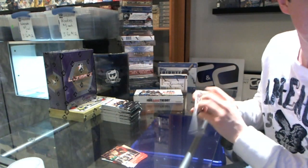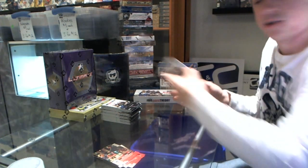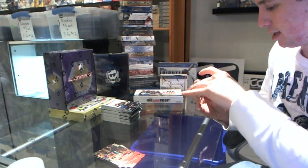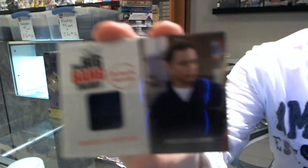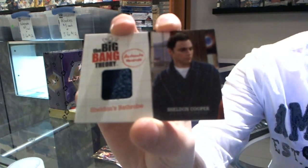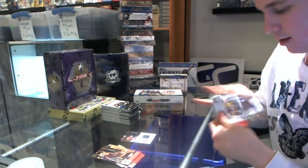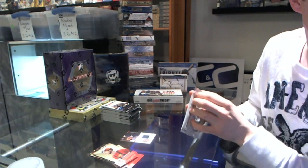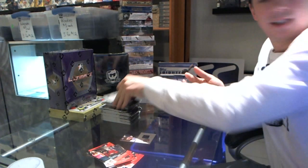It's more fun this way. Well, the value out of this stuff is just so solid, though. And the memorabilia is not penny. It is a nice plaid piece of Dr. Sheldon Cooper. Jim Parsons says Sheldon Cooper. Memorabilia.